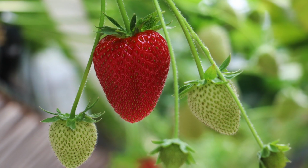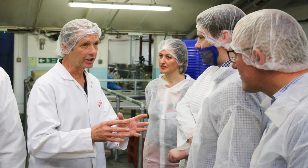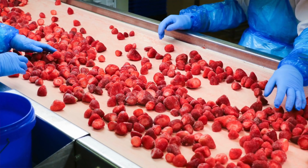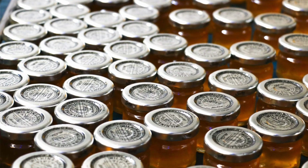And inside the factory we've seen some traditional jam making techniques brought up to date with some very modern procedures that are making some wonderful product that we've also been allowed to taste.